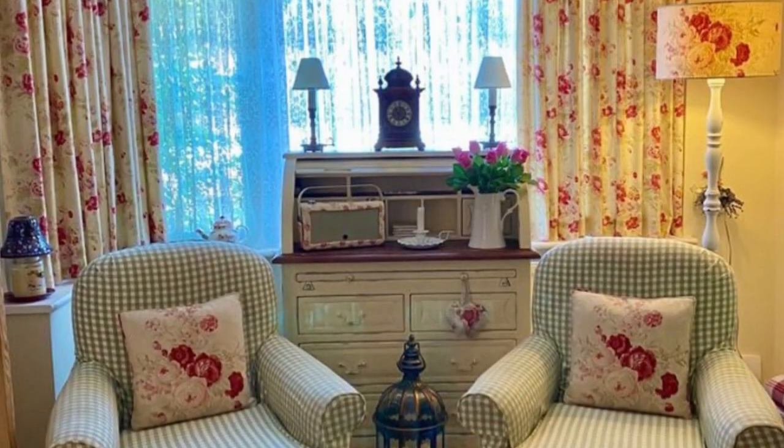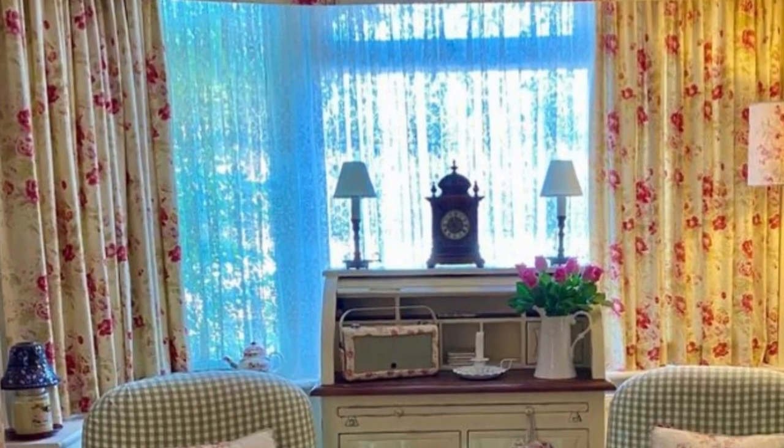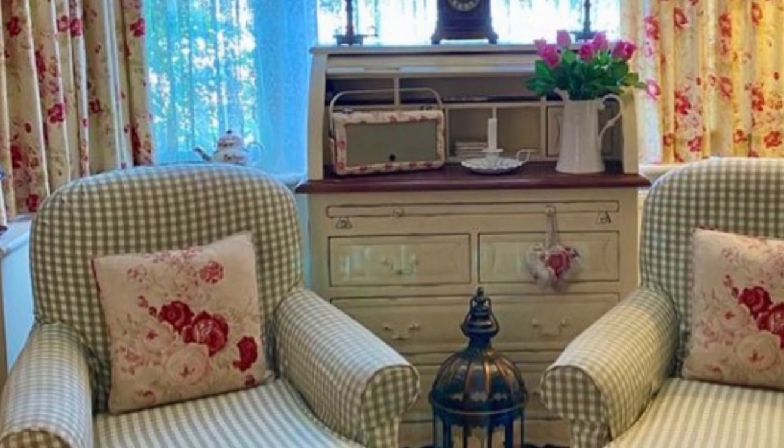The curtains that we will use preferably have to be made of light colored fabrics, or with flowers, striped or square prints.